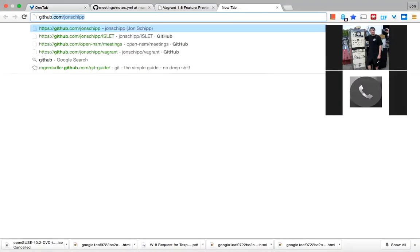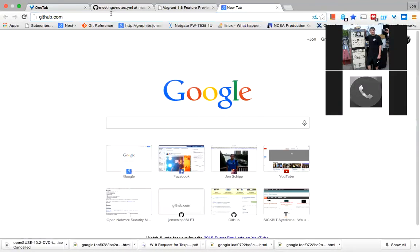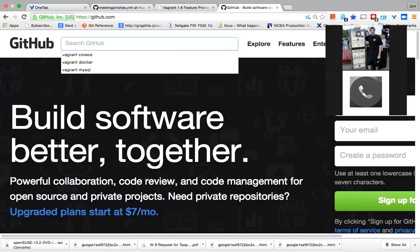Just to give an example of that, we can go to github.com and we can just type in Vagrant.